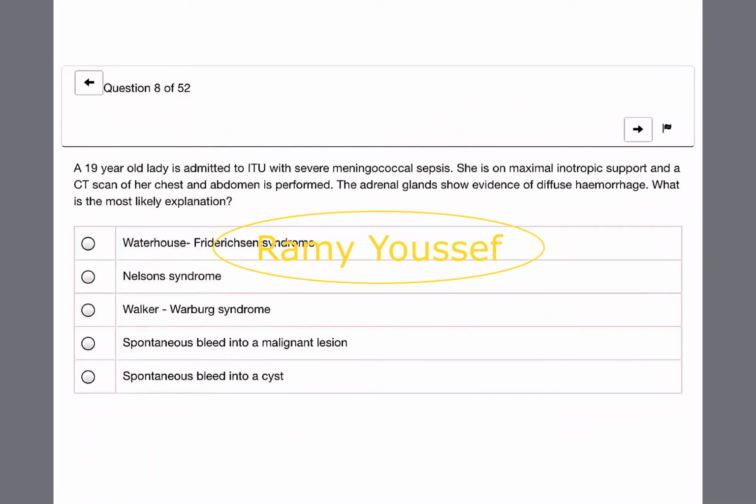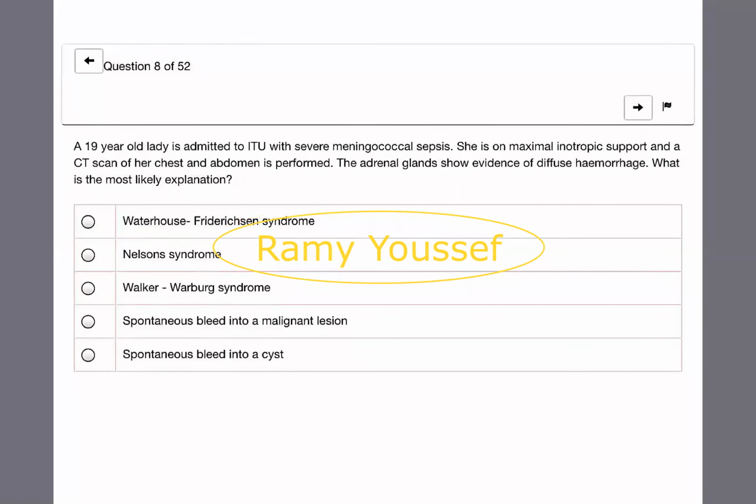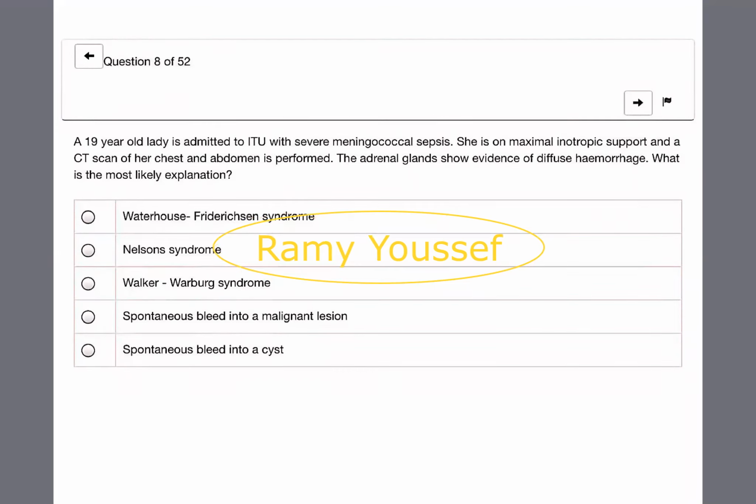A 19-year-old lady is admitted to the intensive care unit with severe meningococcal sepsis. She is admitted for inotropic support and a CT scan of the chest and abdomen is performed. The adrenal glands show evidence of diffuse hemorrhage. What is the most likely explanation? Waterhouse-Friderichsen syndrome, Nelson syndrome, Wolff-Parkinson-White syndrome, spontaneous bleeding into a malignant lesion, spontaneous bleeding in a cyst. It's A, Waterhouse-Friderichsen syndrome.